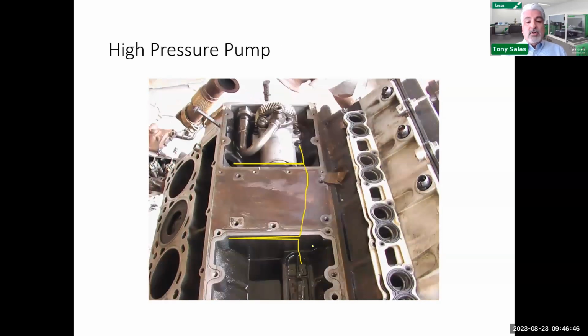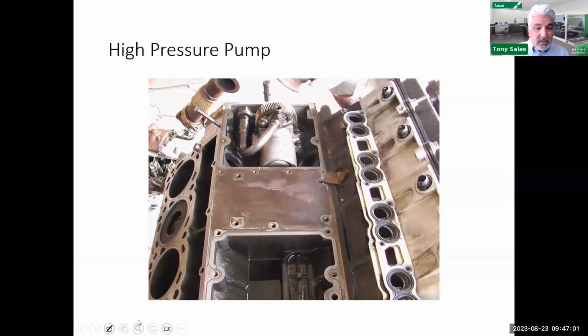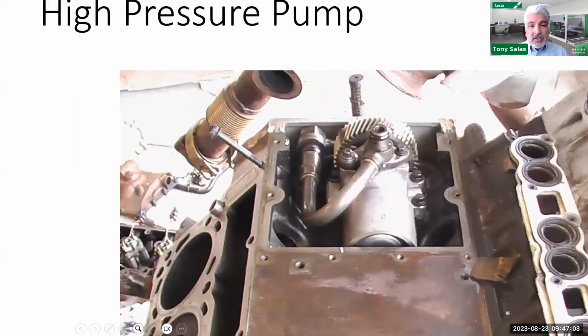But anyways, talking about the low pressure oil feeding the high pressure pump here, please note that O-ring right there is going to be an issue. So let me go ahead and erase it. We're starting to see more and more of those happening as these vehicles are aging. So let me just show you here. I'm going to blow it up. And in this case, hopefully you can see my cursor, you're going to see that nipple right there.